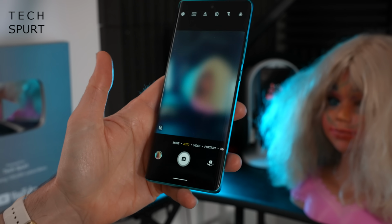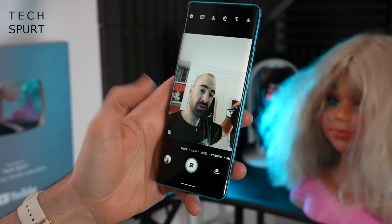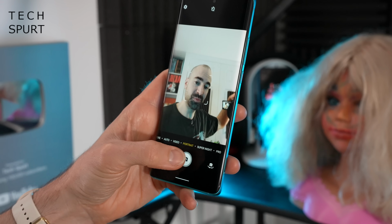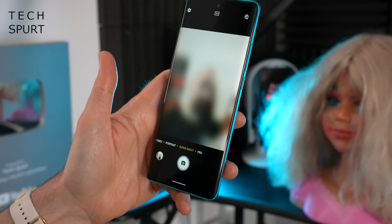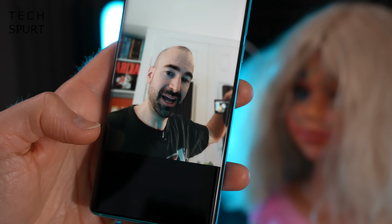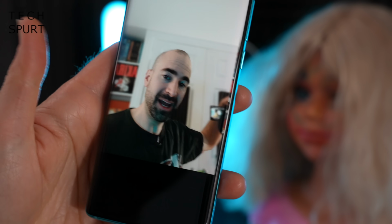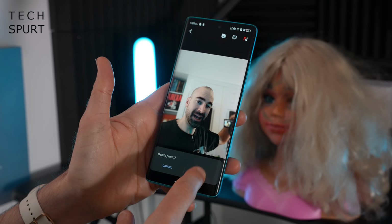And then last up, let's flip to the 32 megapixel selfie shooter, which is doing an absolutely fine job of capturing you in all of your splendor. You've got a good bit of portrait mode action with that as well, but not super night mode. Boo. And I don't know, I'm really torn about which one is the sexier photo, A or B. Definitely let me know in the comments below. Or maybe I'll just delete both of them right now.